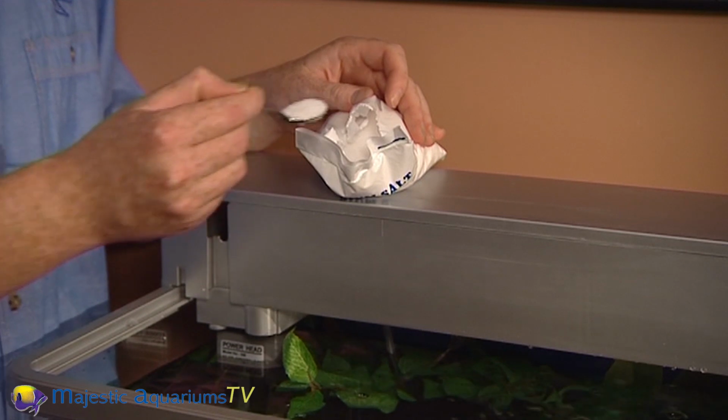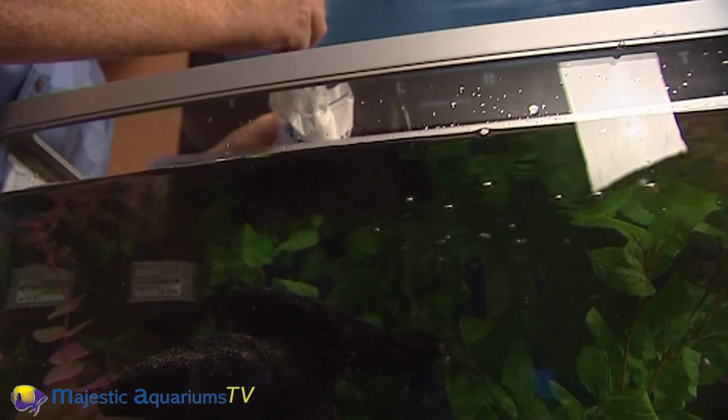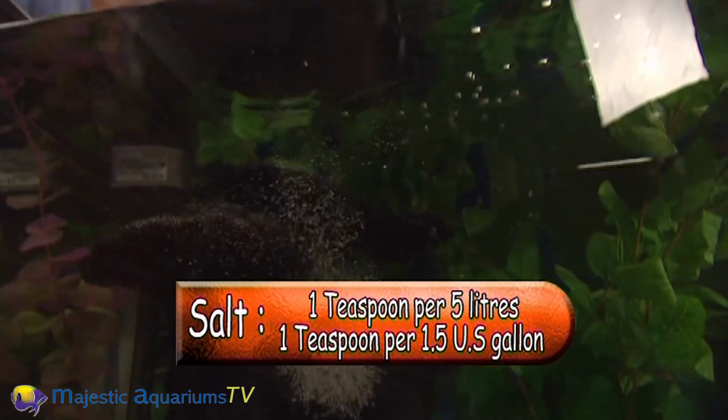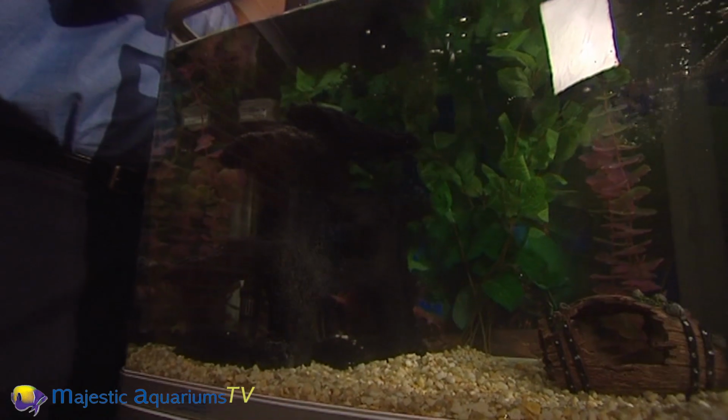Many freshwater fish like goldfish really benefit from having some salt in the water. Normally you go off about a 1 teaspoon per 5 litre dose rate. Make sure you use a pure salt or aquarium salt.